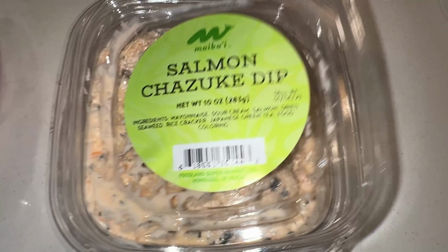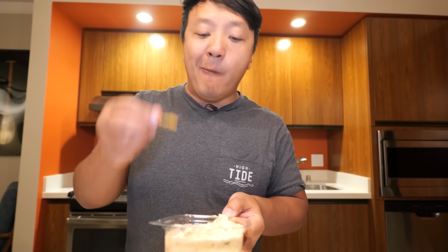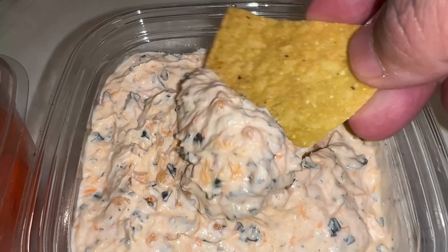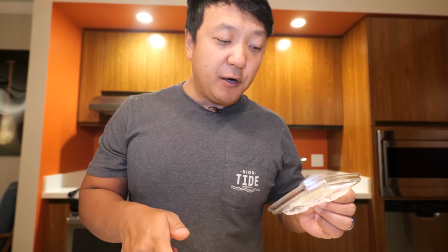Absolutely delicious. This is a salmon chazuke dip. Really creamy, and the flavor is so unique. I taste the seaweed, definitely taste the salmon. Yeah, there is seaweed in here, and green tea is what I'm tasting. I'm tasting some kind of like aromatic ingredient. I can't pinpoint it. They put green tea in here, and that makes such a difference.